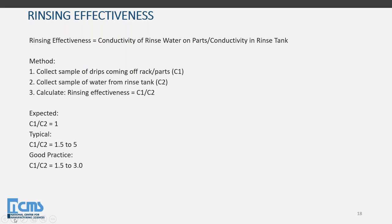And we also determined what a good practice would be. When we saw good rinsing practices, we were able to have that C1 over C2 ratio on the order of 1.5 to 3.0. And we'll have some more examples of that. We'll have a better understanding of it as I go forward. The next slide, please.